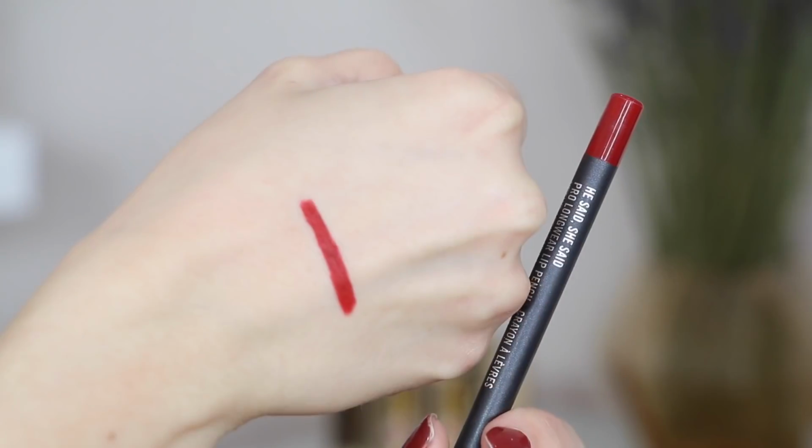And then I have 2 lip liners I want to share with you. One is more so a formula, even though I love this color. These are the MAC Pro Longwear lip pencils. They last forever. I wore this specific color on Christmas Eve. This is He Said, She Said. The most beautiful red lip liner I have ever come across, by the way. So beautiful. I love this color.